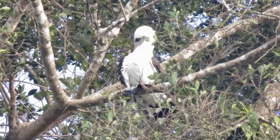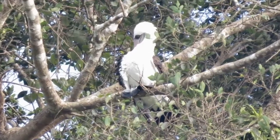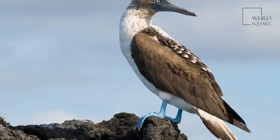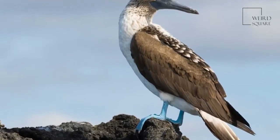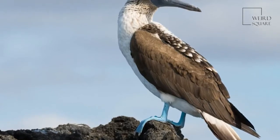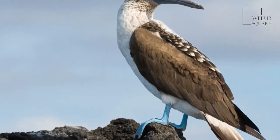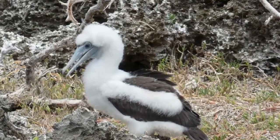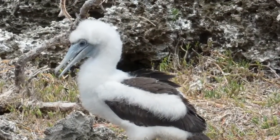The boobie is a large species of seabird closely related to the gannet. Boobies spend their lives at sea hunting fish and are found on the east coast of Central and South America, and across the tropical islands of the South Pacific as far west as the Galapagos Islands. The boobie is the most commonly found seabird on the Galapagos Islands.